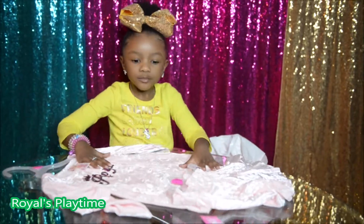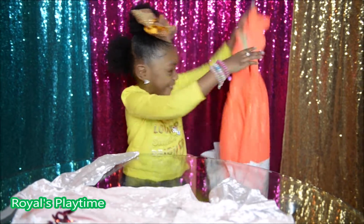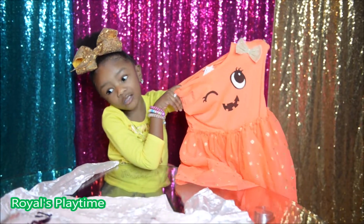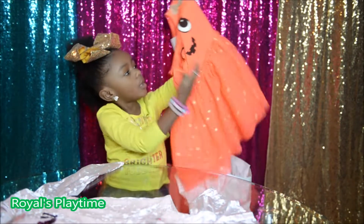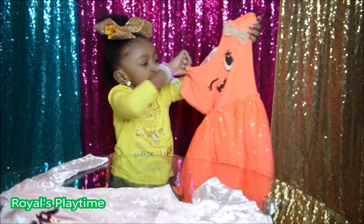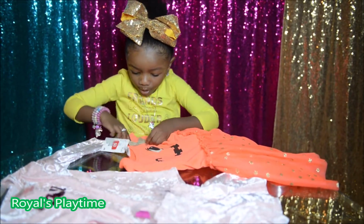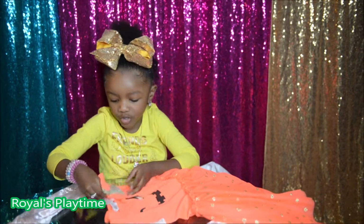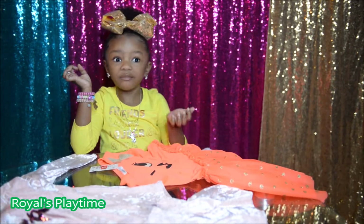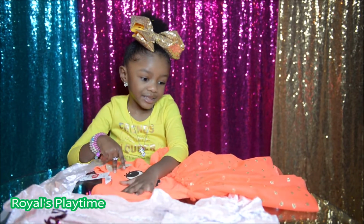Okay, Royal, you want to take something else out of the bag and hold it up? Ooh, I got a Halloween dress. Halloween already passed, but I really wanted it because it has a cute peachy color and a cute pumpkin face. It came with a skirt on the top and a gold bow like me. It was $3, so my mommy just got it for me. And it's a big size, so she'll be able to fit it next October for Halloween.